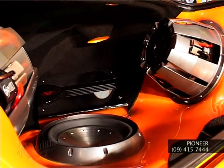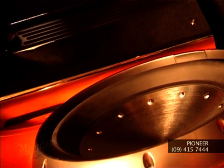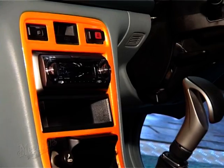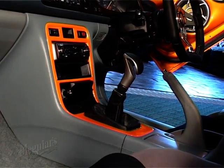In the boot of the car now lives 2 Rockford amps and 3 Rockford Fosgate subs, and a total of around 6,000 watts amplifier power. That's huge. Andrew judges sound quality cars, and as such, he's tuned this one up to be perfect. The Pioneer speakers in it sound great, the Rockford subs sound great, and it goes hard too.